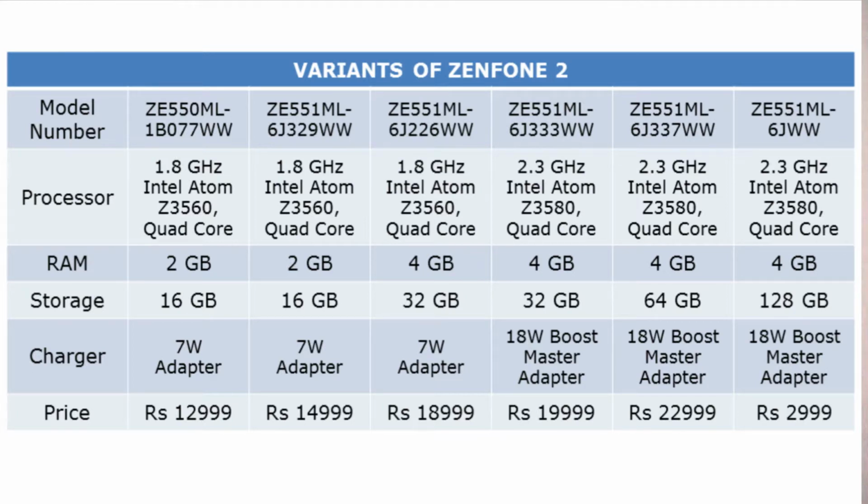So you can see in the chart that the major differences between these variants of Zenfone 2 are just their RAM capacity and the processor. So they are basically classified into two different processors. One is the 1.8 GHz and another one is the 2.3 GHz. Both are Intel Atom processors.